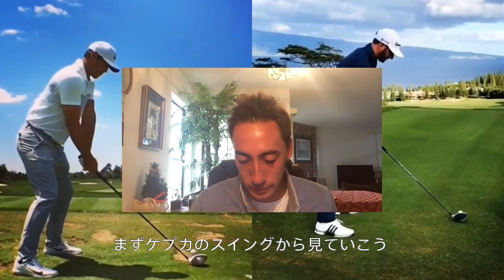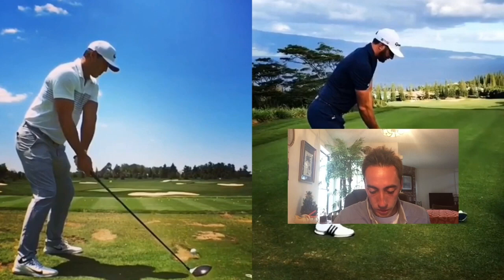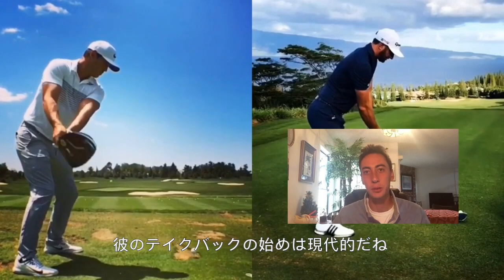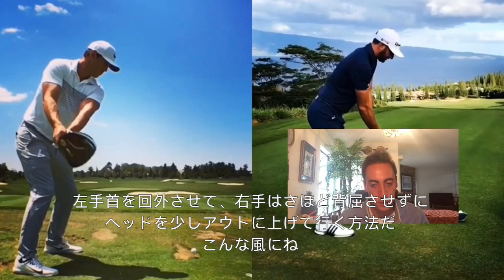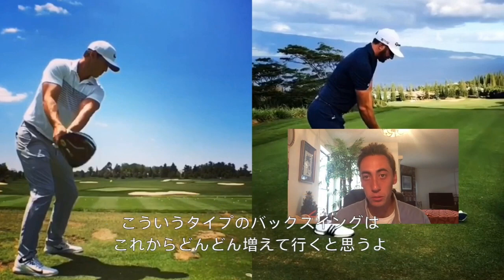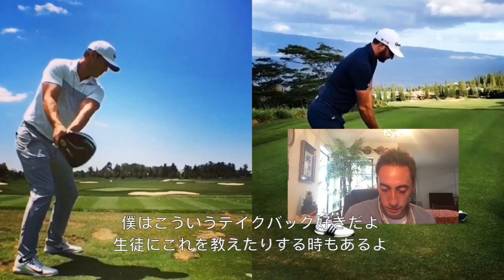So let's take Brooks Koepka up first and start looking at his golf swing. As he starts taking it back, we can see Brooks Koepka has a little bit more of that modern takeaway look. You see a lot more players supinating this lead wrist, or kind of curling it under, getting less extension in this wrist and getting the club head outside the hands in the backswing. You're seeing that more and more, which I'm a fan of. I kind of like it. I don't teach it to all my students, but I teach it to a decent amount.